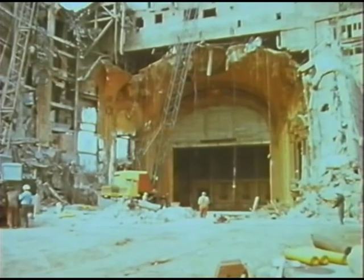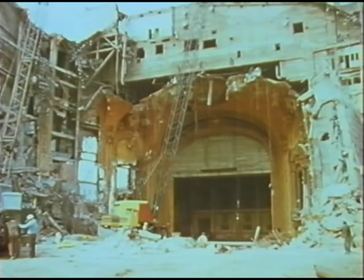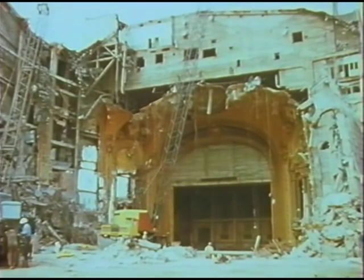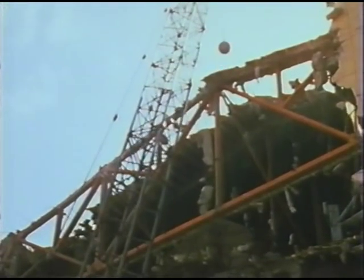The stage was torn down next, leaving only the front of the theater standing to the very end. To leave the front standing during the process of tearing down the rest of the theater made the act of passing the place a painful ordeal. One of the last roof beams.